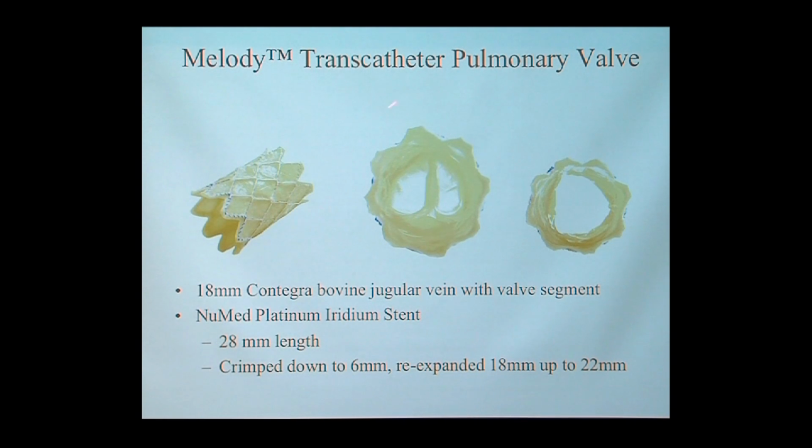This is the Melody transcatheter valve, which we use often. This is taken from the bovine jugular vein, and this is crimped onto a platinum stent. So essentially, you can crimp it down to 6 millimeters. When it expands, it can go up to 22. So technology has advanced so that we can crimp this down on a delivery system.